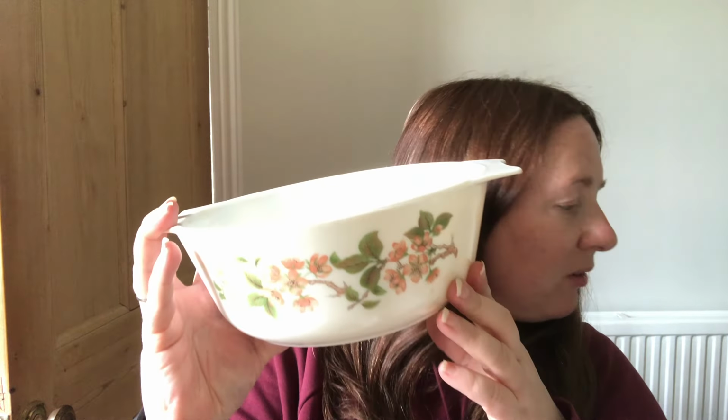Ooh, another Pyrex and it matches, that's good. I've never had a pair of the same Pyrex before. I don't tend to pick this shape up. I would pick them up if they were really funky, but you always see the awesome design one, which my mum still has. But the ones that collect a lot of money, I haven't really found those before.